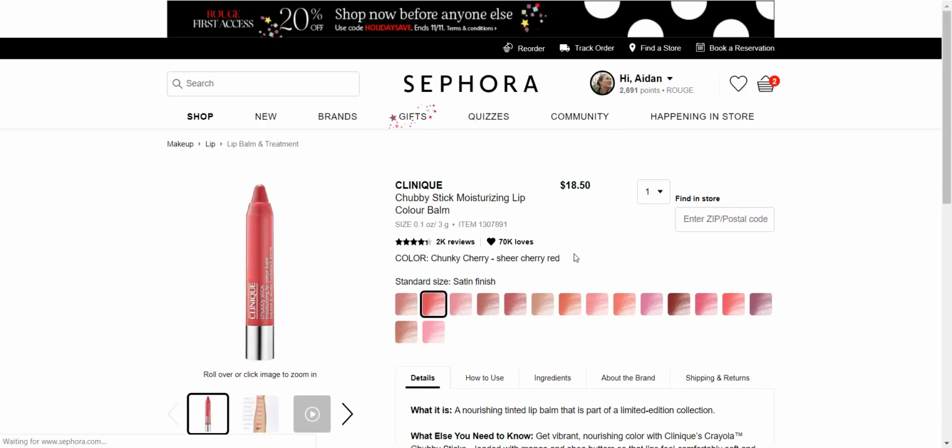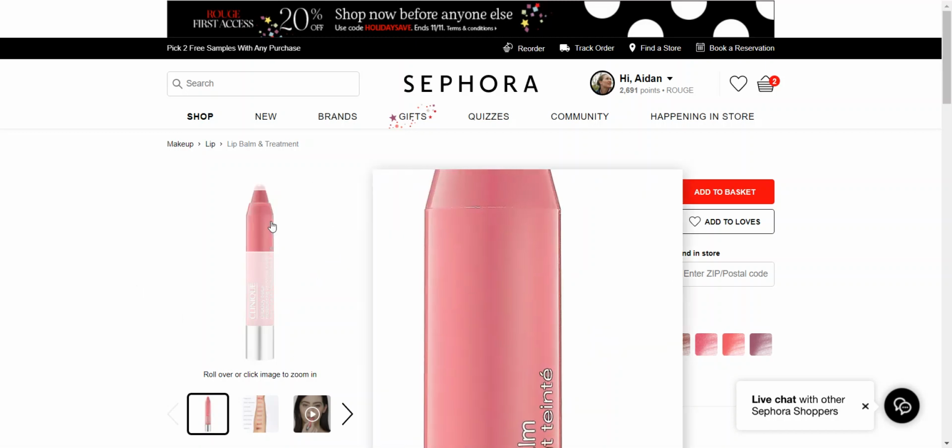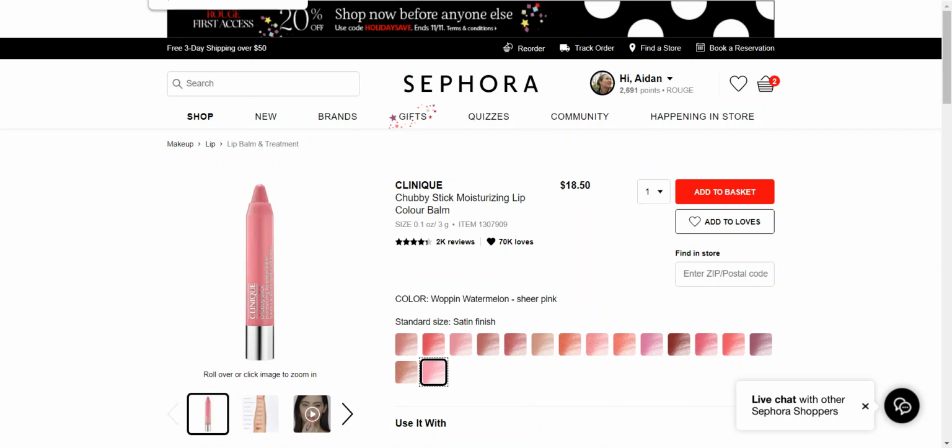Usually what I enjoy is, let's see if I can find it, Mega Melon. That's my favorite, the melon shade, or Mighty Mimosa, something like that. I feel like they used to have, maybe it's just Mighty Melon. It looks different. I need to see them in person. Do you ever get that where you feel like you need to see things in person?